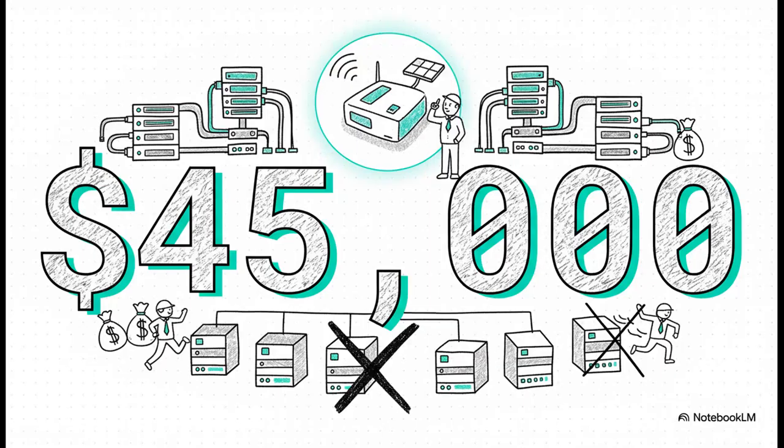Crazy, right? And look, let's be clear, this is no toy. We're talking about a retail price of $45,000. This is a serious piece of gear. It's designed to replace a whole stack of other equipment that would cost you tens of thousands of dollars. Not to mention the specialized IT team you'd need to actually run it all.